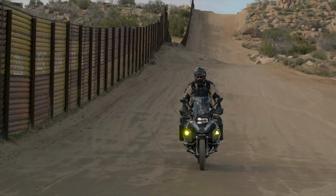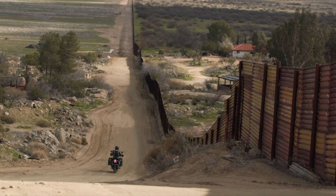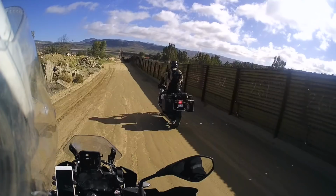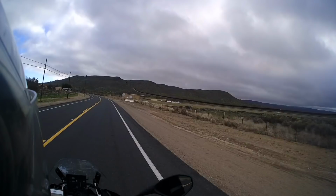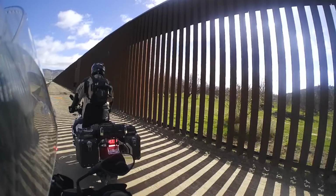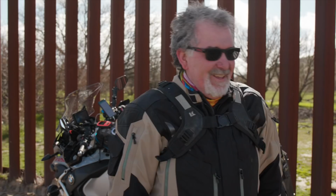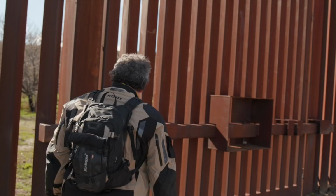Jacumba, heading east on our wall ride towards the Imperial Valley and El Centro. I was just riding around and I saw a section of the wall, and it just abruptly ends as it goes up a mountain. You could walk right around the end of it. It sure seems strange to have a gate in the middle of the wall. That is a huge hunk of steel.